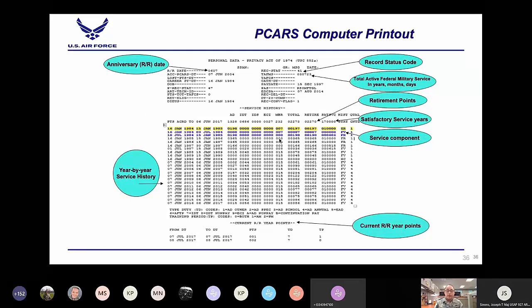When looking at the record status section, you want to see either a 47 or a 44. If you see anything else, something is wrong and needs to be corrected. There could be various reasons depending on what the specific code is. However, what we ask is if you need assistance with this, that you submit a MyPers console incident to ARPC PCARS, and we can assist you with correcting the member's record.